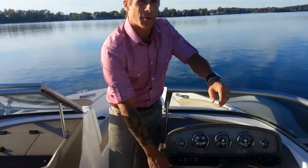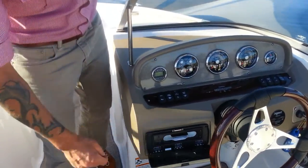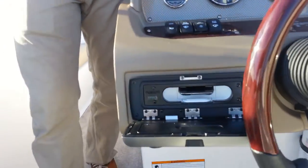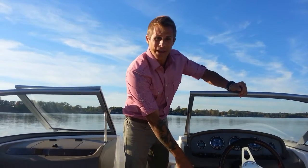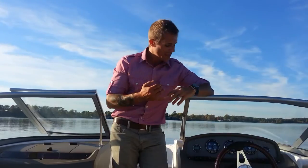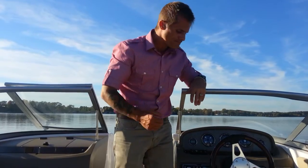But maybe the coolest thing about Fusion Audio is they partnered with Apple. And if you open up the deck here, you'll notice that there's a compartment that you can slide your iPod or your iPhone into, dock it, and what it'll do is it'll run your playlist, it'll run Pandora, it'll charge your phone, it'll keep it from overheating or perhaps getting wet. It's a fantastic system and just another added feature that Regal has added to their boats here.